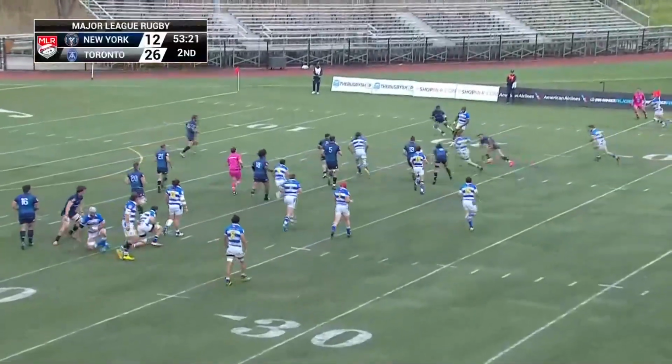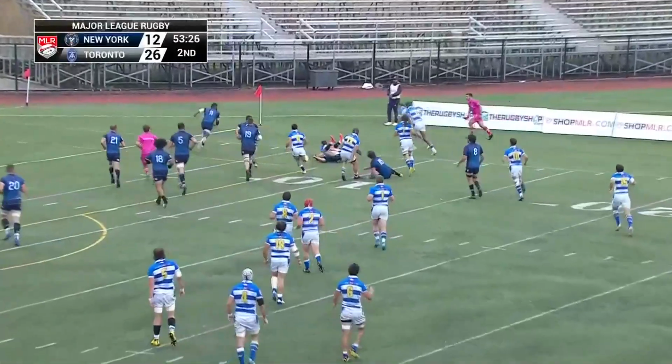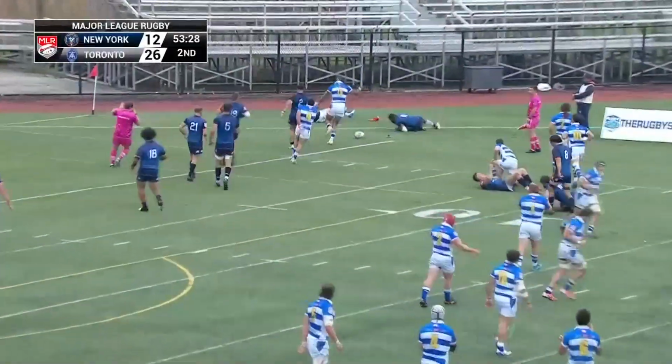There's Adams into Ben Lesage. Ben Lesage with a burst up. He's got a man on the outside. And it's a try for Toronto. Another try. Used Mieres to the outside, so let's look at this.